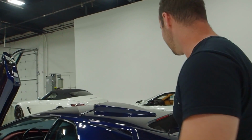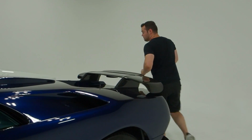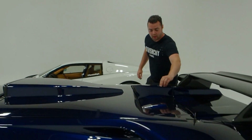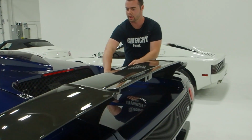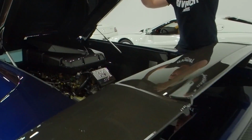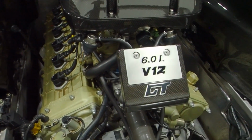Go ahead and hop in the interior. Actually, hold on a second. We definitely need to take a look at the engine real quick, because not too often you get to see something this absolutely spectacular. So we're gonna go ahead and pull this up to reveal probably the prettiest V12 engine ever to be fitted in a Lamborghini.